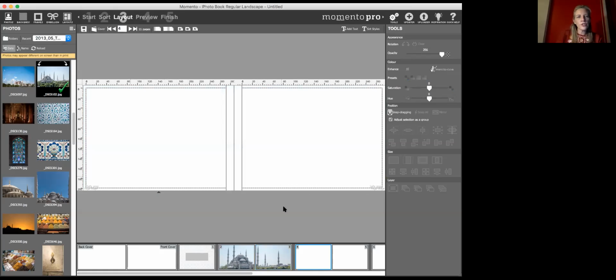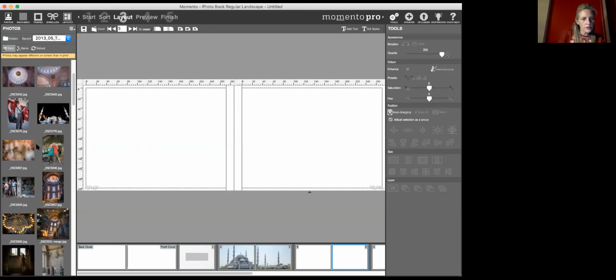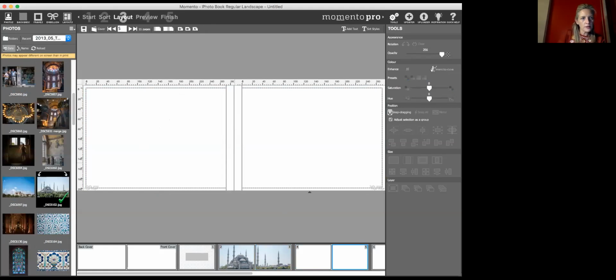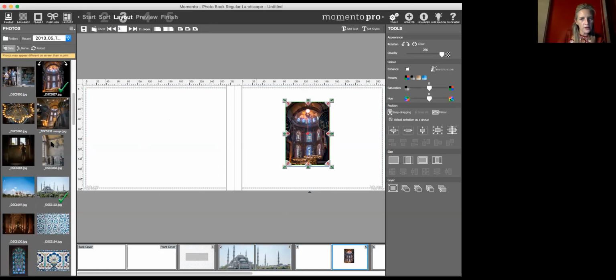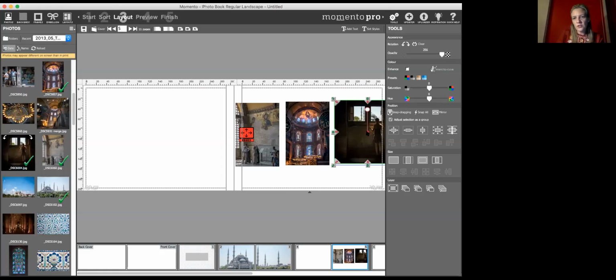Now I want to just quickly show you a few more things. I just want to show you how you can use the templates to automatically align images on the page. So I'm going to drag onto the right page 3 images that I think would work well in a sequence. So this was when we were inside the Hagia Sophia. 1, 2, and 3 images.